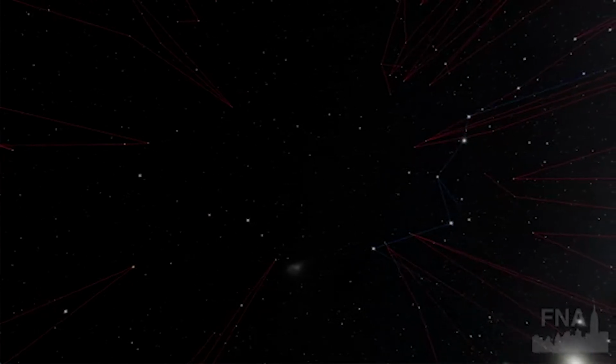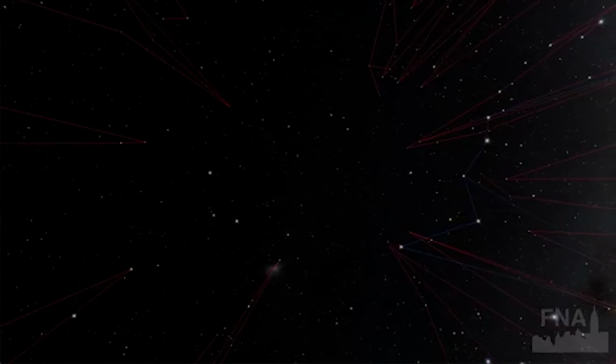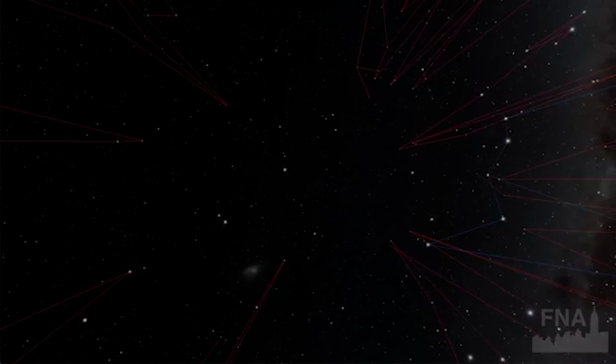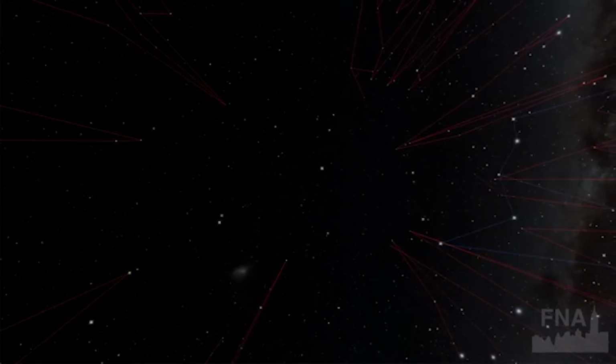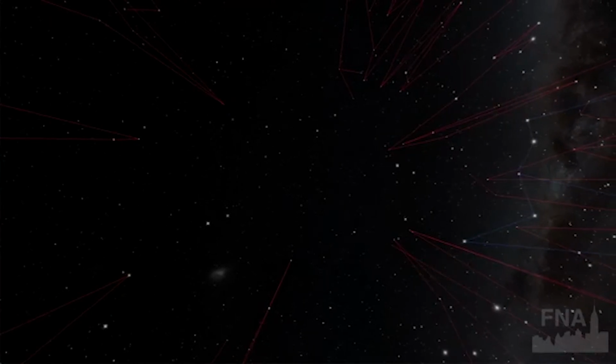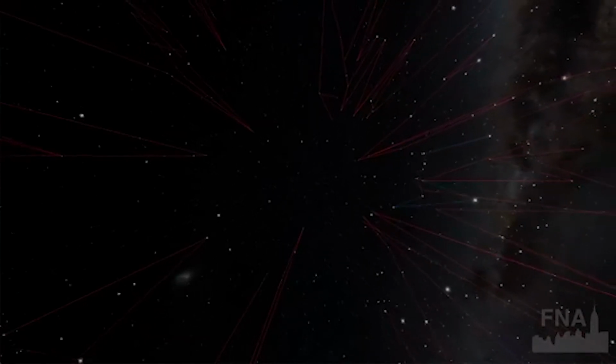Draco is right there on the same side of the sky, but Orion is way over on a different side of the sky from us. So it's a big spread out group of stars that are, again, moving more or less together. So there are several of these all over the sky, actually.